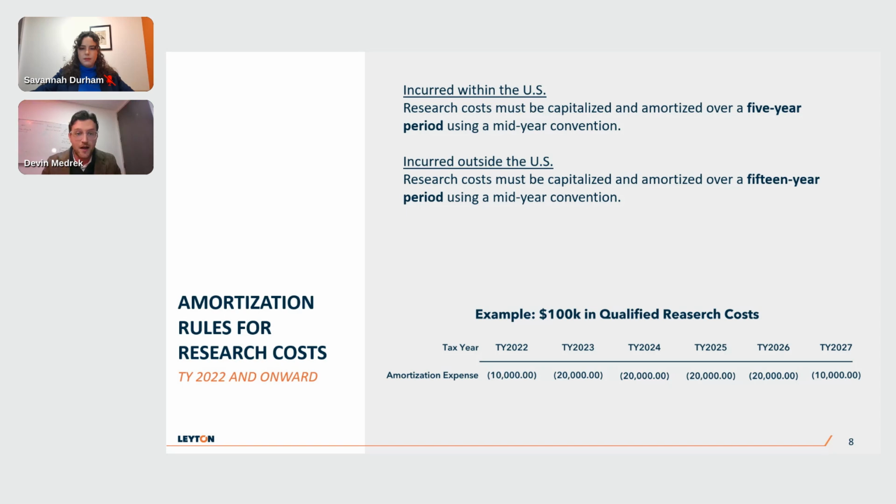But now, this is an example, first of all, at the bottom, of what capitalizing and amortizing under this rule looks like for $100,000 in qualified research costs. So say you had that amount in 2022. Instead of $100,000 deducted on the return, it needs to be 10K, 20K, 20K, and so on and so forth until the sixth year, when the last 10,000 of that cost is amortized.